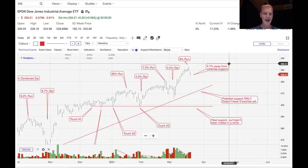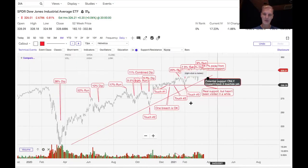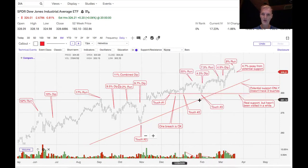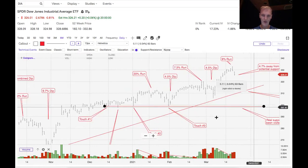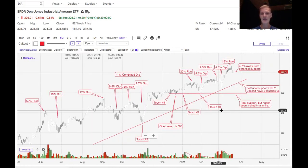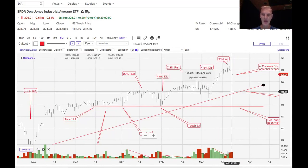We'll start with the Dow. We have this long-term, I'm going to call it possible support, because it isn't really a support yet. It's a potential support if we hit this line here. We do have a real support, though. This horizontal line going across here, we have three solid touches, but it hasn't been visited in quite a while. So in a way, we don't really have a recent relevant support. So we're just kind of floating around up here in outer space. It's good outer space because things have been going up.